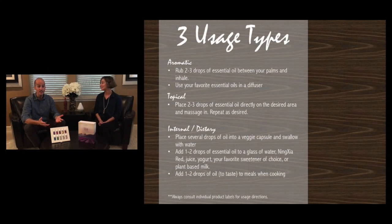So there are three ways that we like to use essential oils. First, just inhaling from the bottle, putting essential oil into your diffuser, and filling a room just makes the room smell better. It also supports your immune system. You can actually make little sprays for your bathrooms if you need to. Just inhalation is an amazing way to use the essential oils.